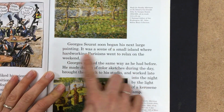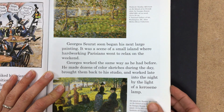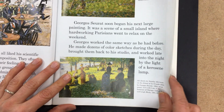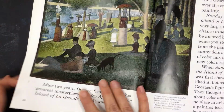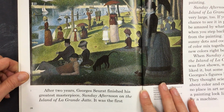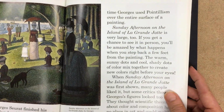George soon began his next large painting. It was a scene of a small island where hard-working Parisians went to relax on the weekends. George worked the same way he had before. He made dozens of color sketches during the day, brought them back to his studio, and worked late into the night by the light of a kerosene lamp. After 2 years, George finished his greatest masterpiece, Sunday Afternoon on the Island of La Grande Jatte. It was the first time George used pointillism over an entire surface of a painting.